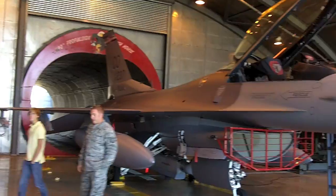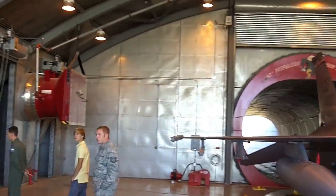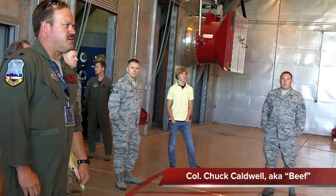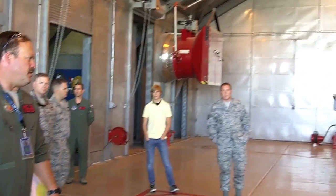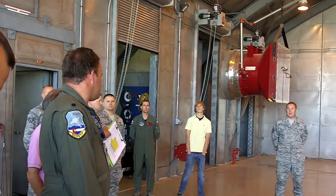House type building where they'll come in and do, they can take the engine out of the airplane and just run with the engine, or leave the engine in the airplane like we have now and run it to do different checks and maintenance things on the airplane itself. Okay, so I'll let these guys come and talk about stuff because they're the experts.